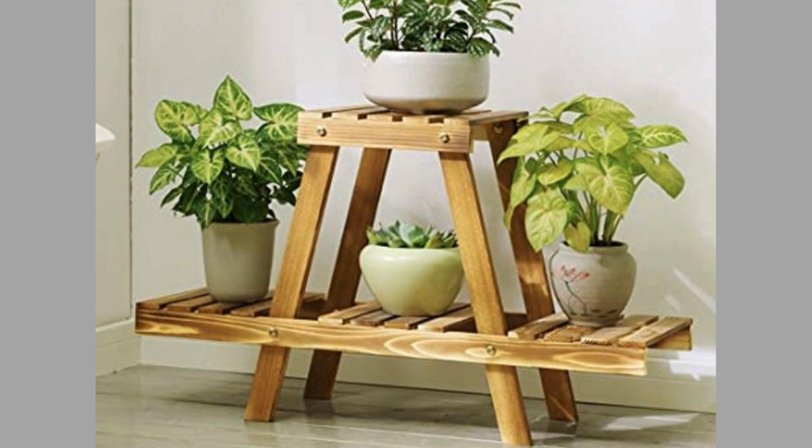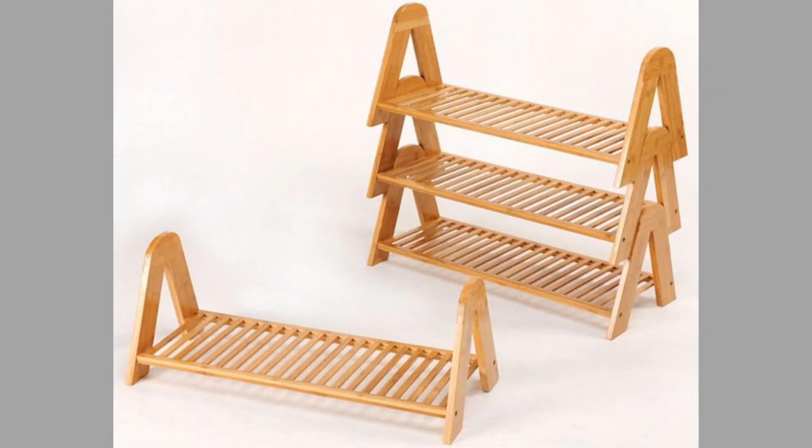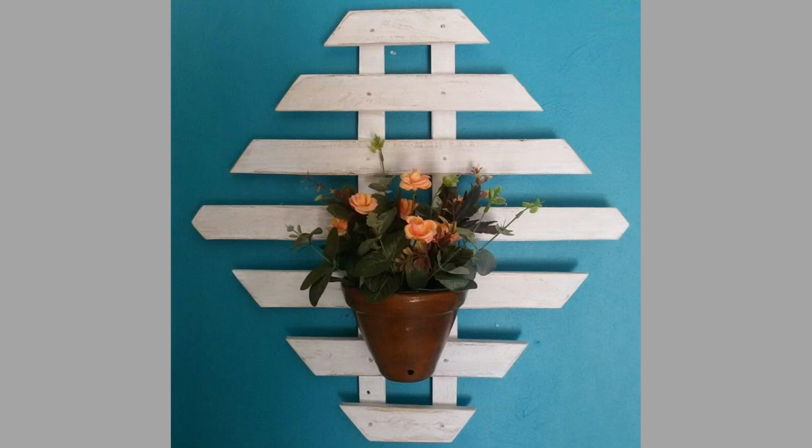If you have a knack for creativity, consider making wooden jewelry or display stands. These can be simple or elaborate, depending on your skills and available materials. Using leftover wood, you can create rings, earrings, or necklace holders that are both functional and visually appealing. These items are often sought after as gifts, making them an attractive product for profit. Personalizing these stands with engravings or colors can further enhance their marketability.